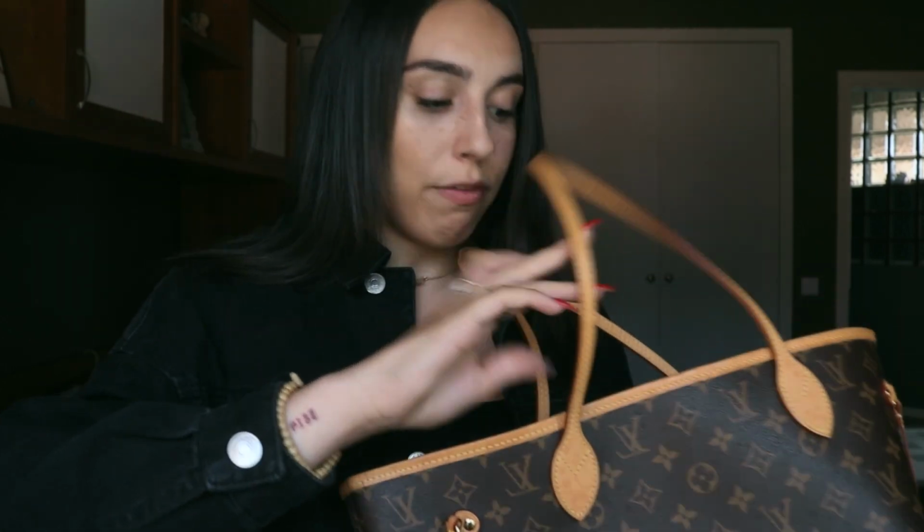If you're big on traveling, girl, you need this bag. Literally, the name Neverfull, this bag is literally never full. You could fill it up to the rim. It's so convenient. If you're a mom, you got a baby, you need to carry your baby. You could fit anything and everything if you need to.